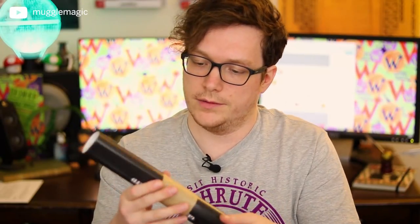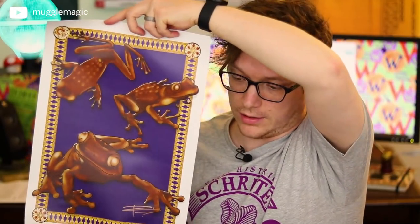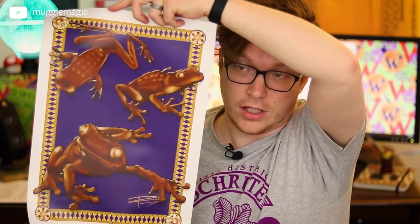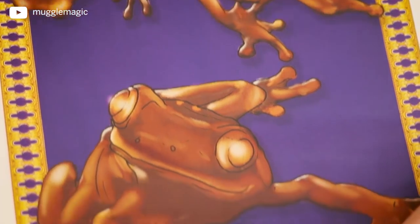And we have a print, it looks like. Let's see what the print is. Oh, nice. I like this. Very cool. And it has the initials of the artist right there. So this is, obviously, as you can see, a chocolate frog poster. Really cool.